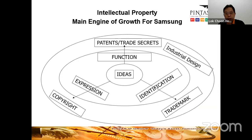Okay, so I believe you all agree with me that Samsung is one of the most innovative companies today, and Samsung thrives on a lot of innovative ideas, all jealously protected through different types of intellectual property. A lot of the functional ideas that originate from Samsung are either protected by patents or are trade secrets of Samsung. When Samsung comes up with any new design, the outlook, the very innovative, appealing design, it will be protected by industrial design.